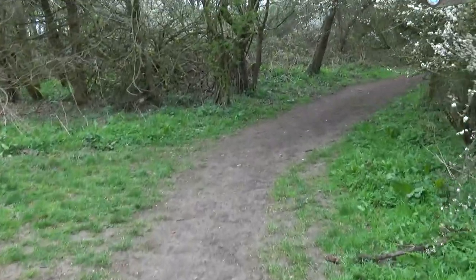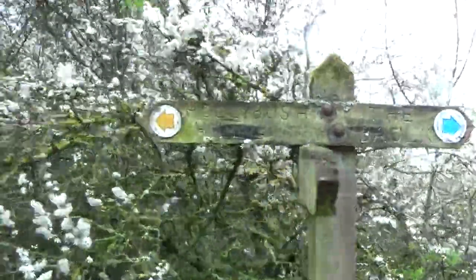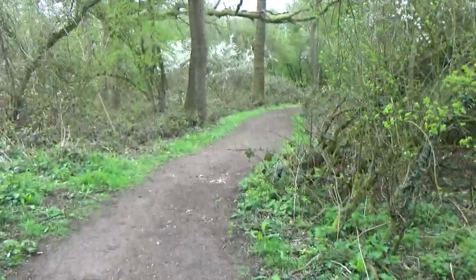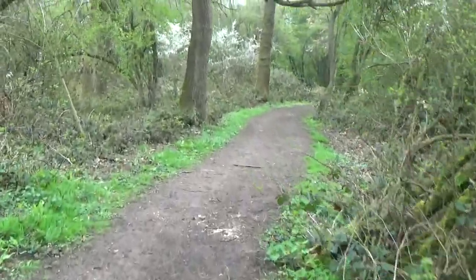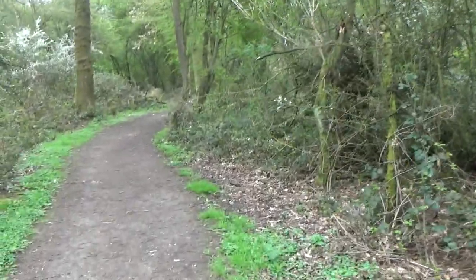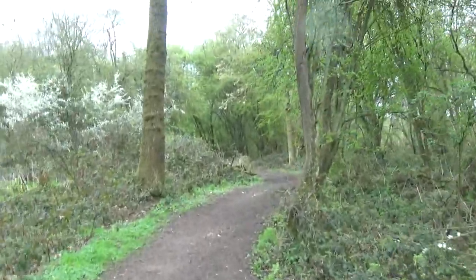So we diverge right to Hollybush Hill. Yes, that's where we want to go. And this comes to a bridge? Or is it a tunnel? No, it comes to just before the tunnel under the road, but we don't go that way. And then we carry on and we go over a bridge eventually.